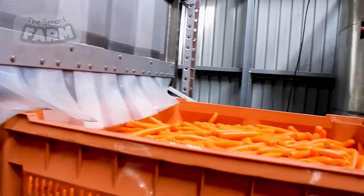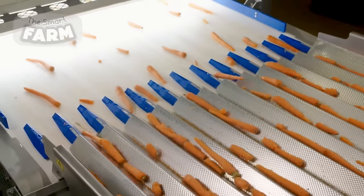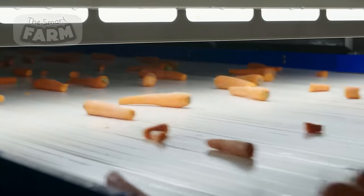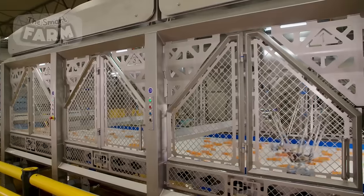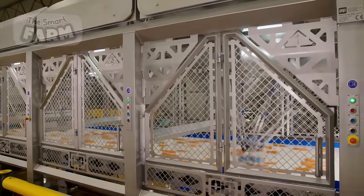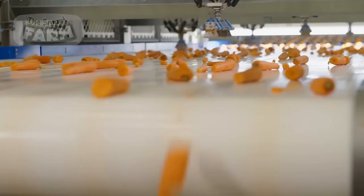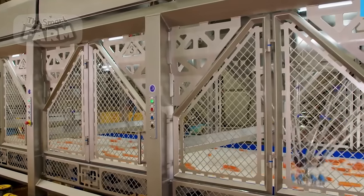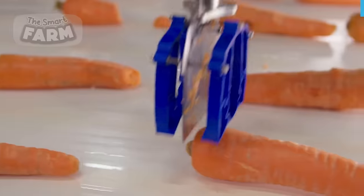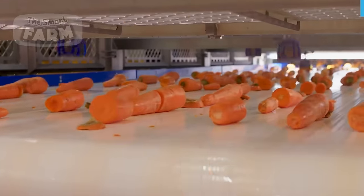Carrots cut into chunks are often used in ready-to-eat meals, salads, soups, stews, and other culinary applications, offering consumers a convenient and time-saving option compared to whole carrots. To facilitate the cutting process, automated robotic arm cutters are employed in modern processing facilities. These robotic arms are equipped with scanners and connected to sophisticated computer systems that analyze each individual carrot's size, shape, and position.